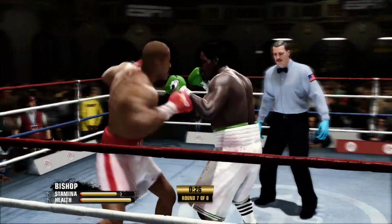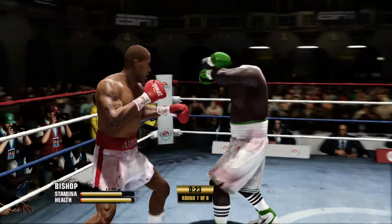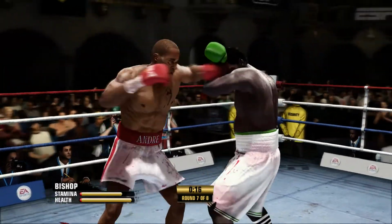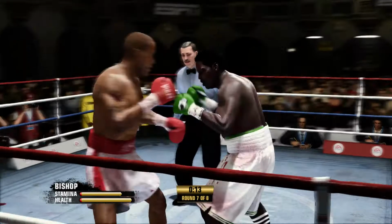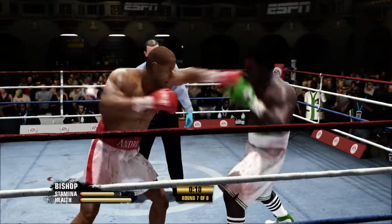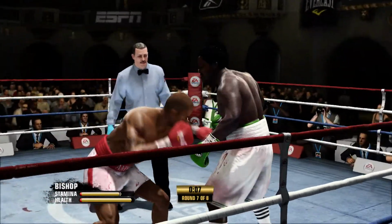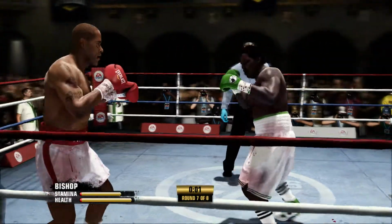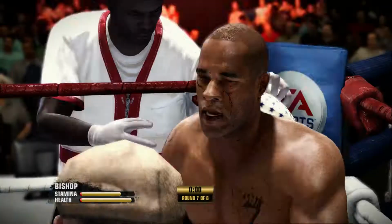Yeah, it is, Joe. It speaks to one of those old sayings that the trainers used to say, just get off first. That's what he's doing right now. He's getting off first. Keep moving, keep moving. Coming towards the end of the 7th round, 10 seconds to go. Bishop's getting himself into the mix now, landing that left hand.